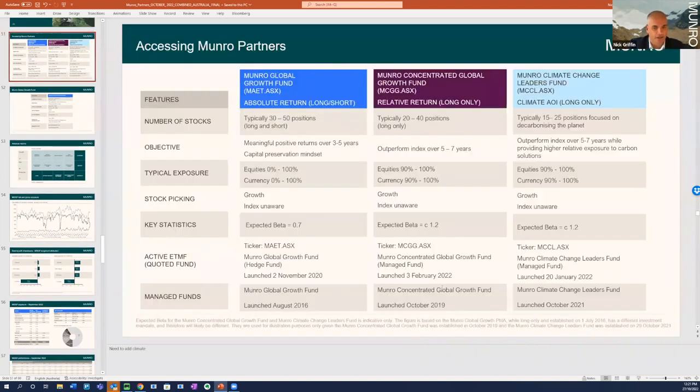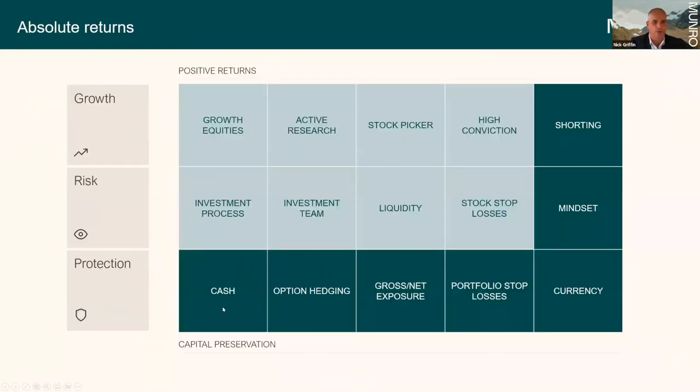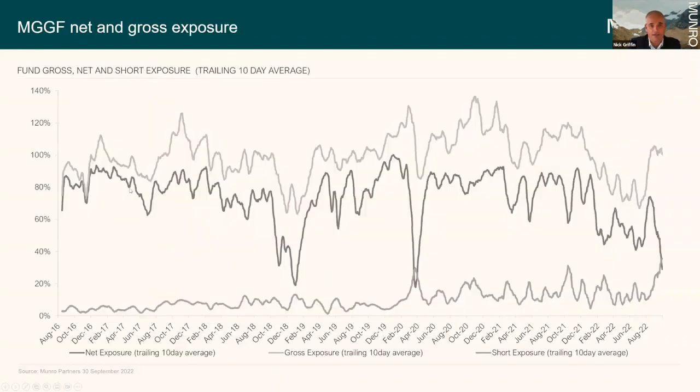So importantly, as I said earlier, the Munro Global Growth Fund is an absolute return fund. So the absolute return fund has some of these tools, and this is where we have effectively raised some of the cash. If you skip forward to this slide here, this just shows you the net and gross exposure of the fund since inception. That net and gross exposure, as most people know on the call, can drop, as it did here dramatically in 2018, and as it did here in 2020. And again, as I talked about earlier, as it did here in January.